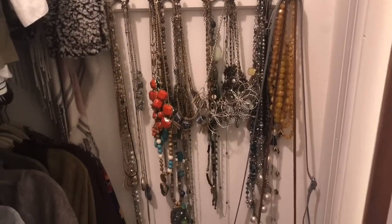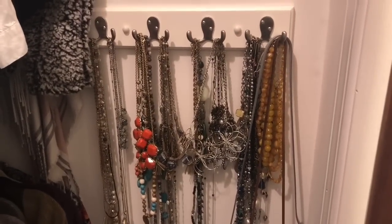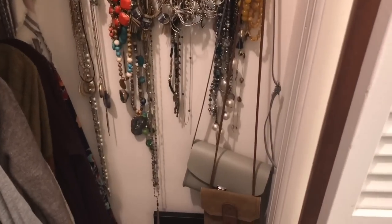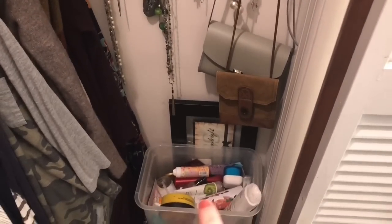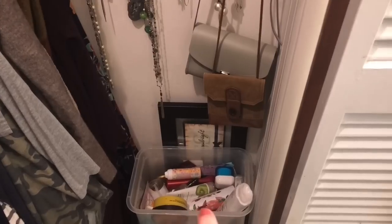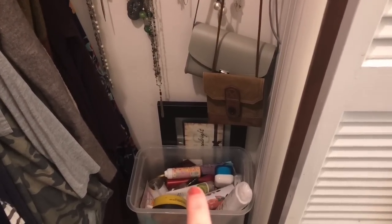I keep my dainty jewelry sort of in drawers. I'm going to show you that in a jewelry organization video. There's a few little purses there, and then that little bin is full of empties, so that's a video that's coming. That's the best place I know to keep it, so I can just throw my empties in there and then grab the bin when I'm ready to do that video.